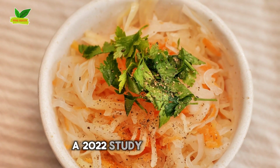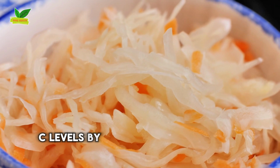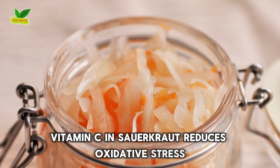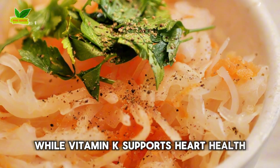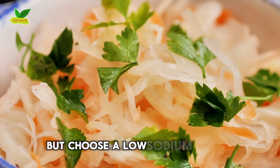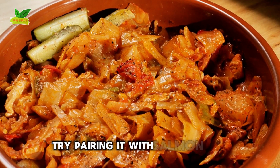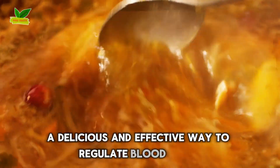A 2022 study published in Nutrients found that a probiotic-rich diet can reduce HbA1c levels by up to 0.5% within a few weeks. Additionally, vitamin C in sauerkraut reduces oxidative stress, helping prevent diabetes complications, while vitamin K supports heart health. To maximize its benefits, consume 2 to 4 ounces per day, but choose a low-sodium version if you have kidney disease or high blood pressure. Instead of just eating sauerkraut as a side dish, try pairing it with salmon, eggs, or adding it to lentil soup, a delicious and effective way to regulate blood sugar.